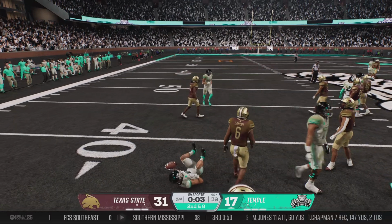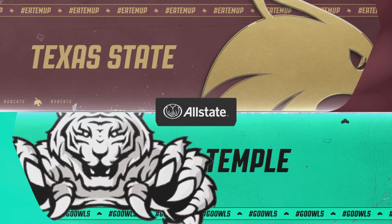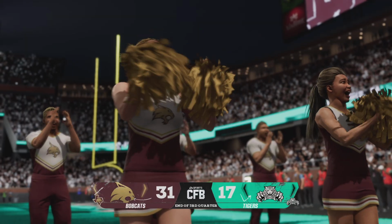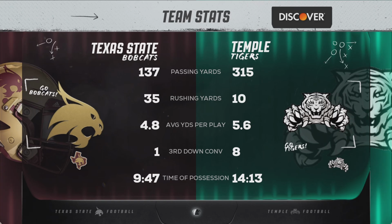And as they get him to the ground, clock running, looks as if time will expire here in the 3rd. That's the end of the quarter. Texas State has the lead here. And they've built a comfortable lead after 3 quarters of play. Let's take a look at how we've gotten here.